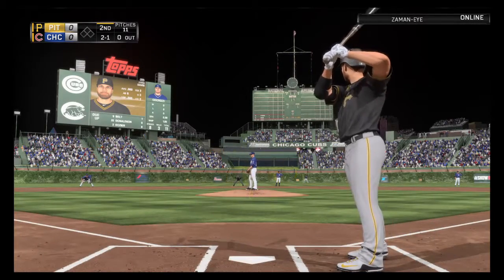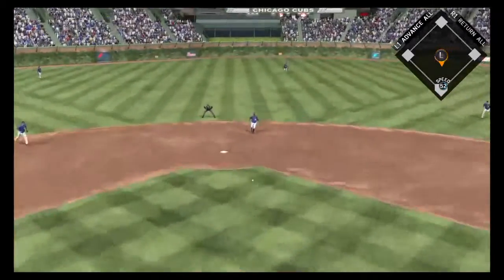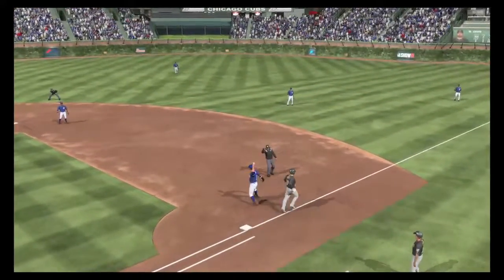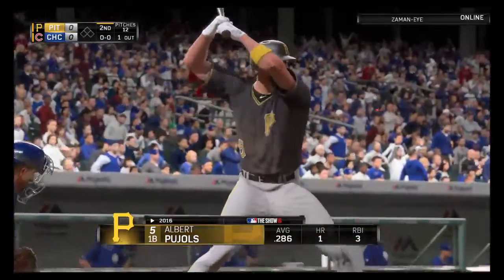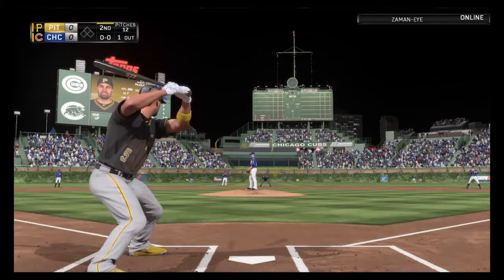Odorizzi steps into his windup. 2-1 on its way. Here is a ground ball now for the shortstop to the right of second. Throw to first will be in time, and there's 1 gone here to start the second. So the bases are empty with 1 man gone. And stepping in, the former MVP, Albert Pujols.